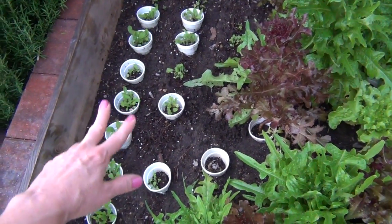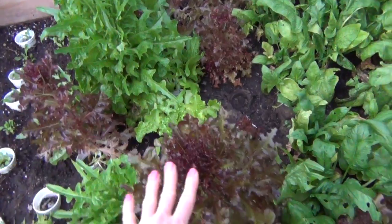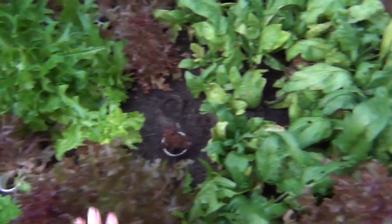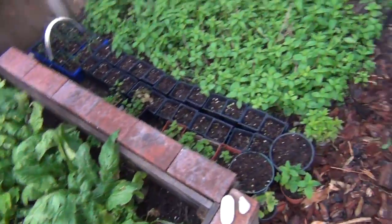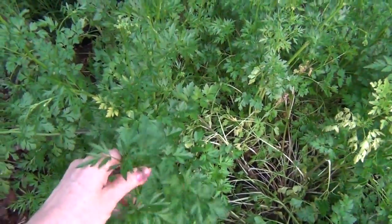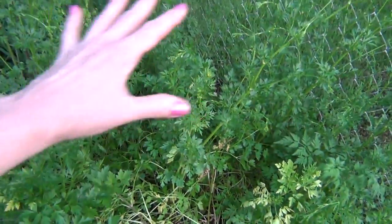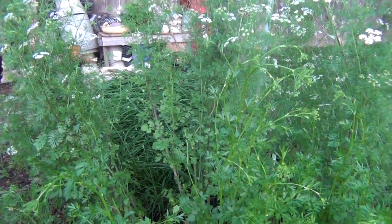And here on the left I have arugula, and I've replanted that, so that's why it's so small right now. And here before us I have red and green leaf lettuce, and it's very tall right now because it's starting to go to seed. And over here I have cilantro and parsley.